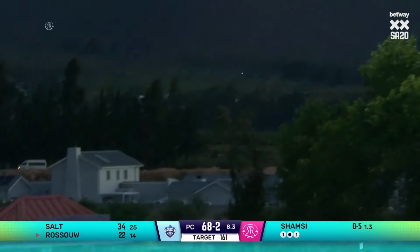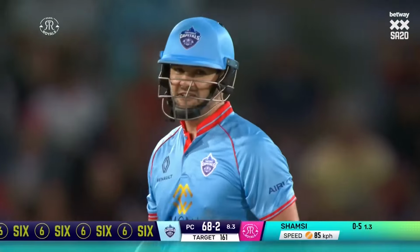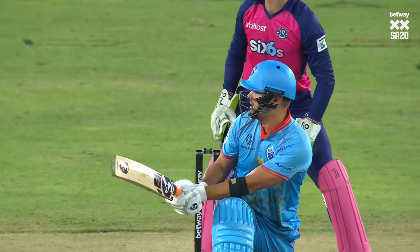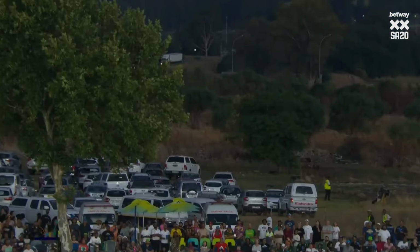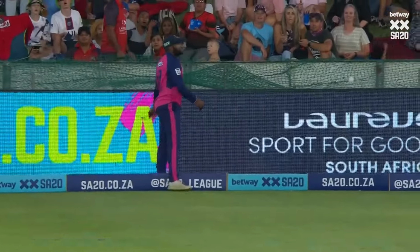Shouts of catch it, hasn't got any of it, has he? Oh, just enough. Just enough. Wind in that direction. That smile says all. It's cleared the man, Petlaquayo, on the boundary. Fantastic strike from Rilee Rossouw. Good job. Yeah, the fact that he just sits there and waits after he plays.